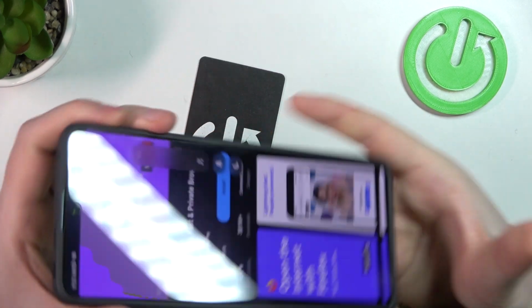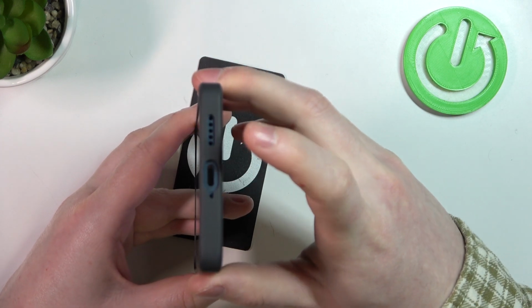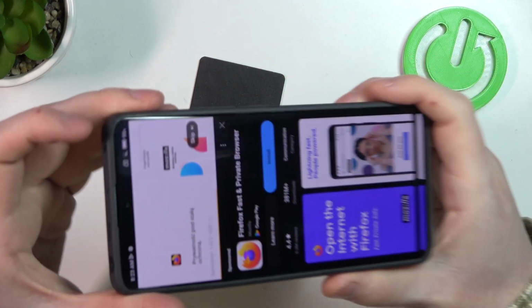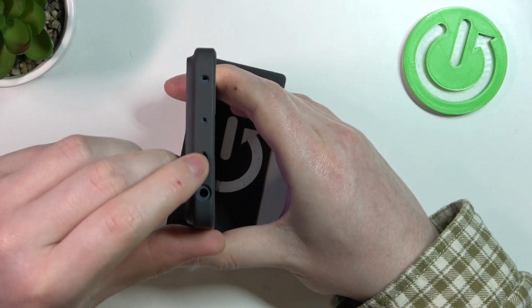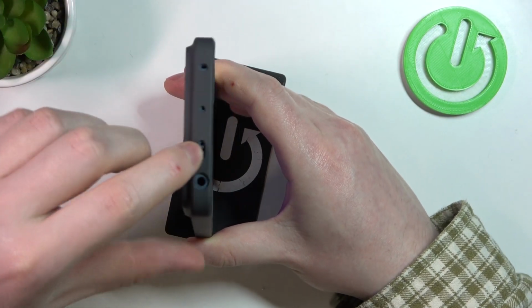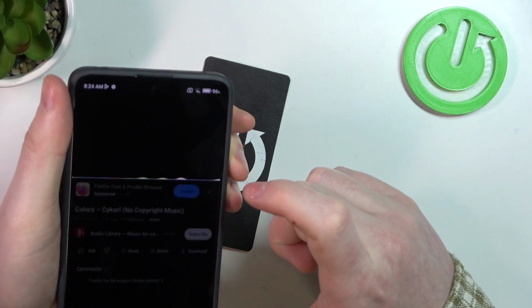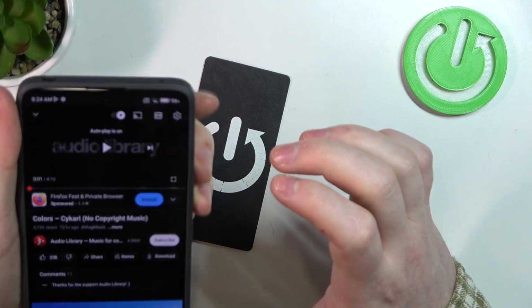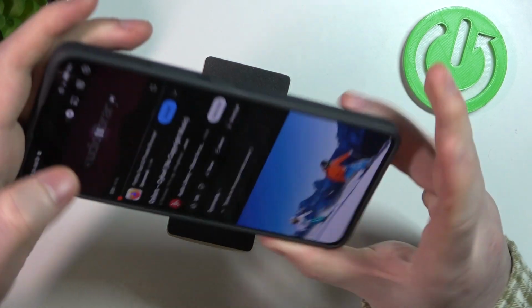Now, in the meantime of the ads, let's find all of the speakers on this device. Here you can find one on the bottom, then another one on top of the screen. There's also this thing right here. This might as well be the microphone, but we're gonna check if it works as a speaker. And now the ads should be done, and let's see if this device does have the stereo speakers.